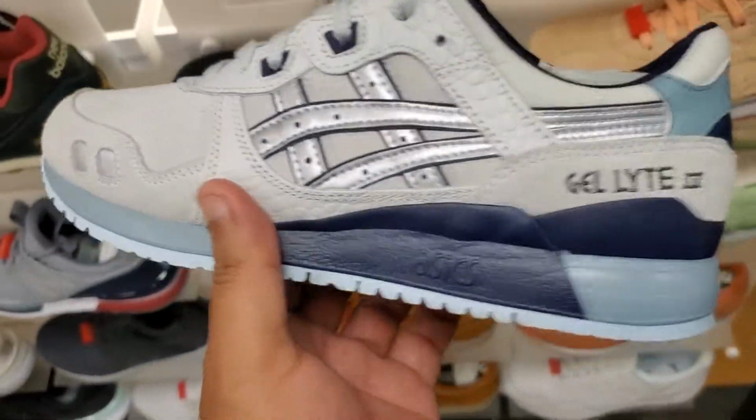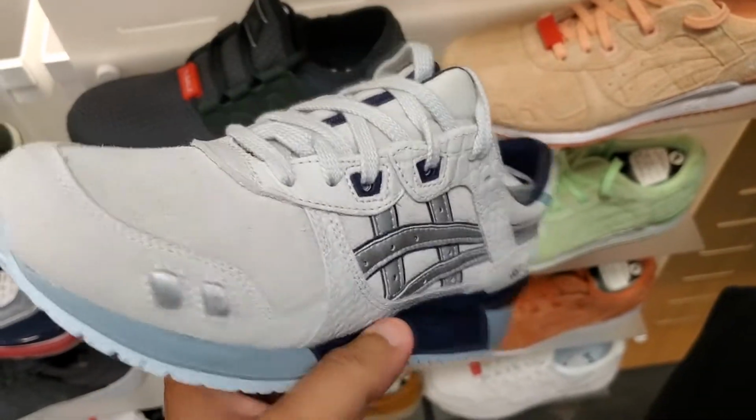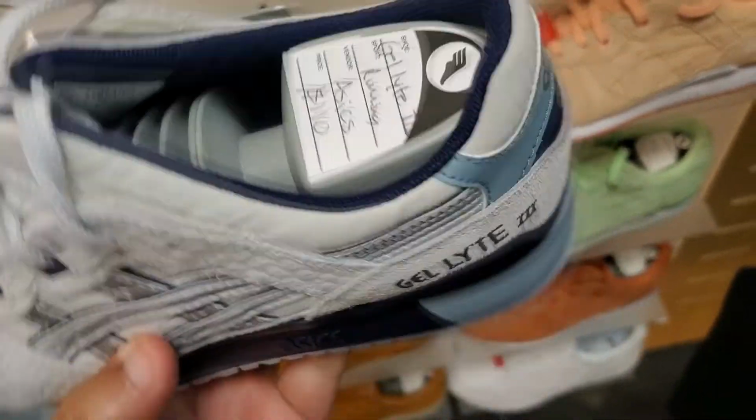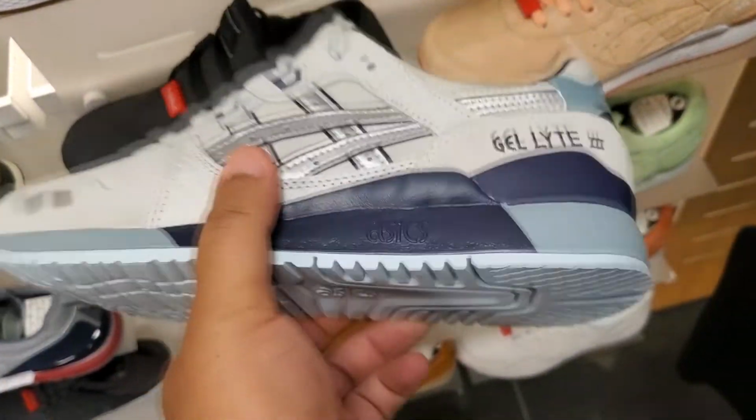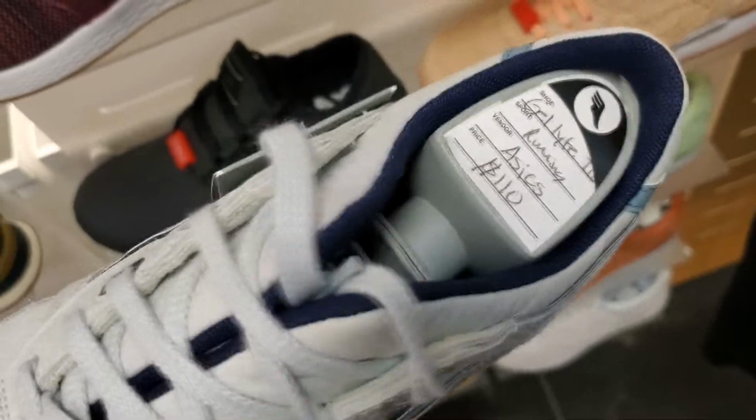At Athlete's Foot, they got these gel light threes. I like these. These kind of remind me of like Georgetown Hoyas. Well, 110 for them, a little bit too much in my opinion, but I'm gonna definitely be on the lookout for these. Glad I was able to run past these today.